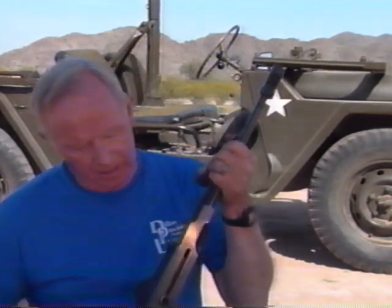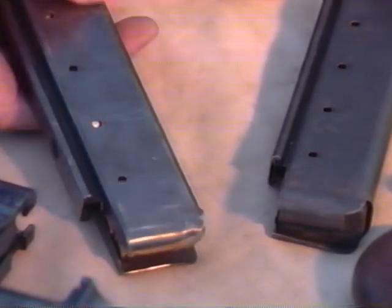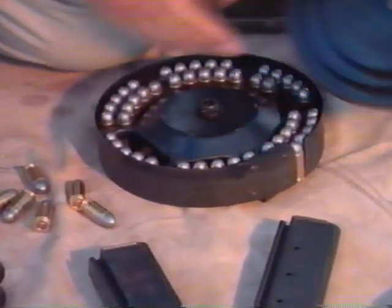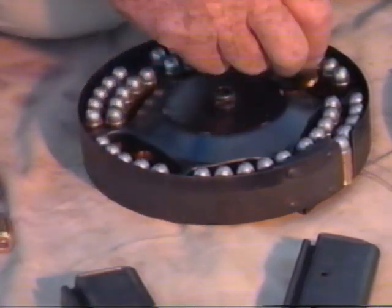This particular model is a 1921 Thompson that was reissued in 1928 for the U.S. Navy, and it's called a 1928 Navy Overstamp. It fires either from a clip magazine like this, which carries 20 rounds, or a drum like this, which carries 50 rounds, and there are other options as well.